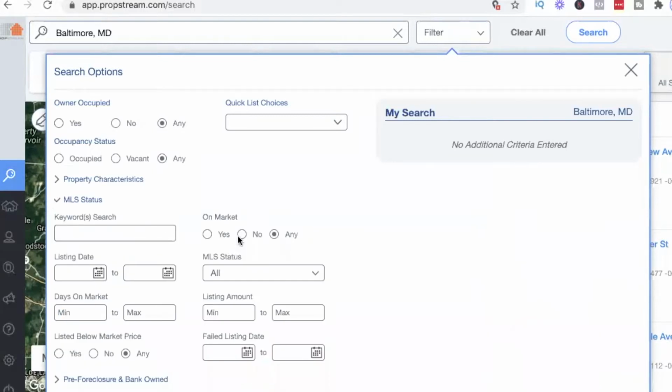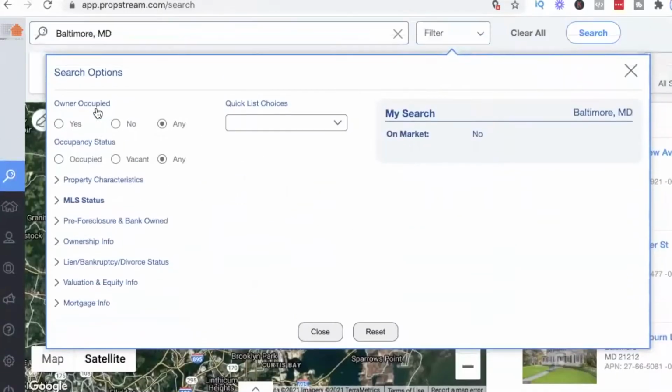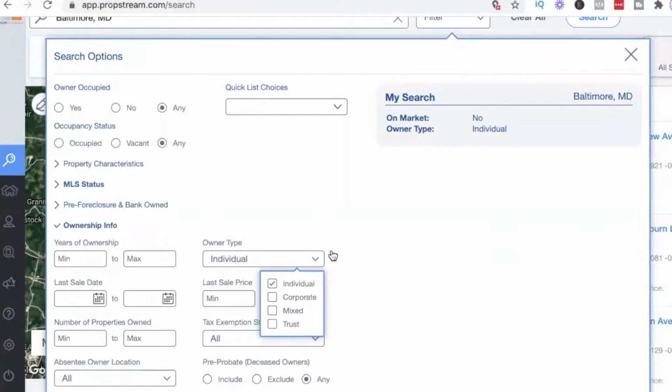For example, I put in this city, and I'm going to go over here to filter. When you click on filter, you can filter the property search by everything from owner occupancy status to property characteristics, what type of property you're looking for, whether the property is on market or off market, the listing dates, whether the property is available, or the last sale dates. In addition, the individual owner type. Some properties are owned by individuals, banks, or LLCs. You want to filter and know what type of ownership you're trying to target.